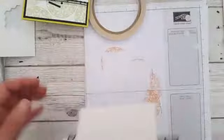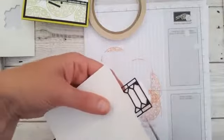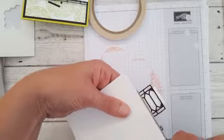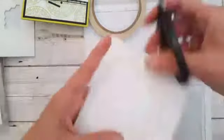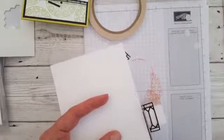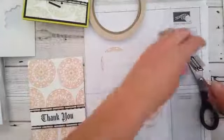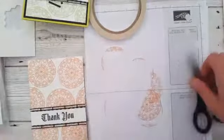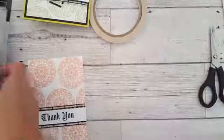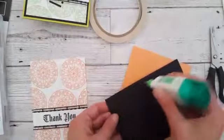And then all we do is we just flip it over and, using the side of the card as a guide with our scissors, we just snip one side and snip the other side. And there we go. Alright, so then we just need to bring back in our layers. So we just layer this up onto some black.